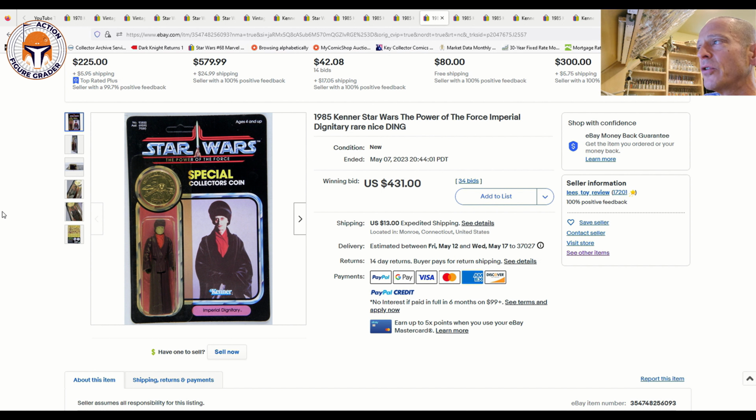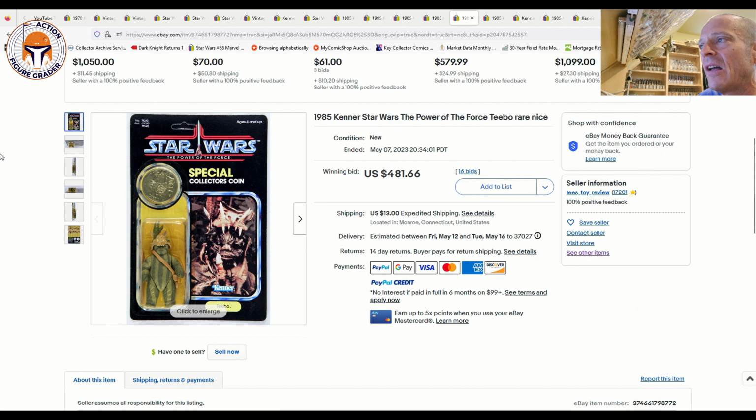Next up was the Imperial Dignitary, another last 17 unpunched. As we talked about, the yellowing of the blister on the Power of the Force Imperial Dignitary kind of blends in somewhat nicely with the purple background of the card back. That one sold for $431. That's one of the higher prices I've seen in a while, although it was in really fantastic condition.